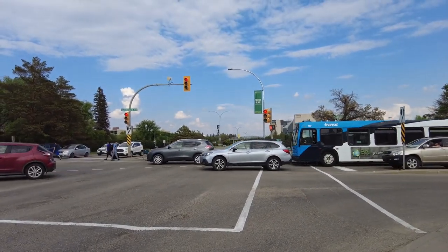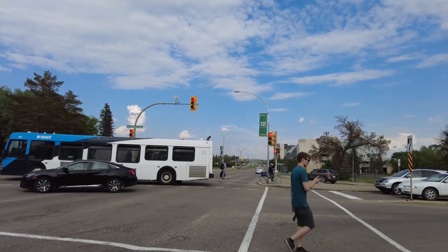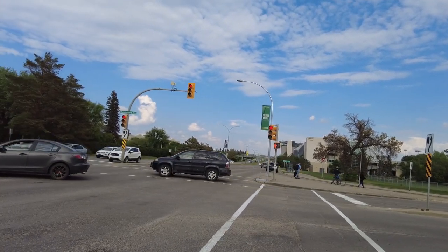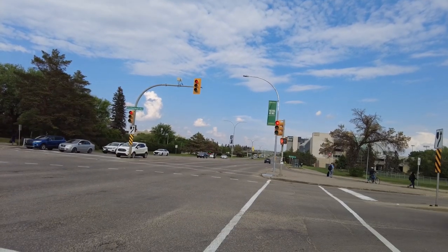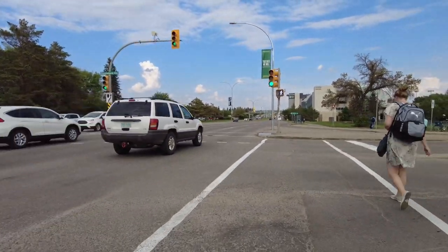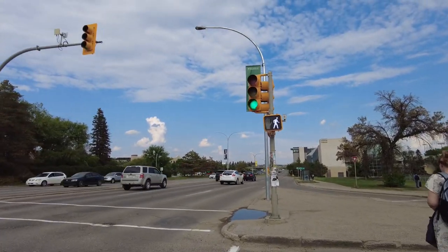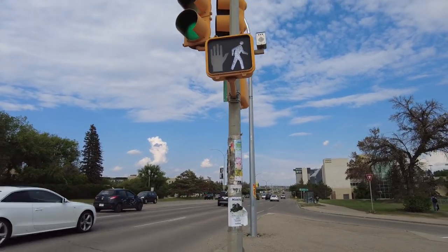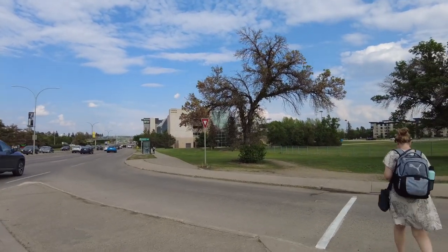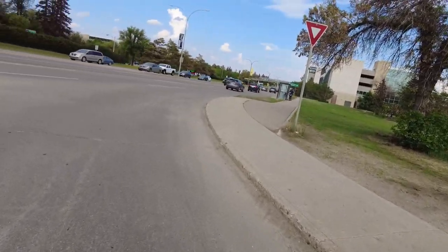It's also a very chaotic junction, especially in the morning when classes start and end. Waves of people using this crosswalk. Sucks that we have to walk this way and back up that way.